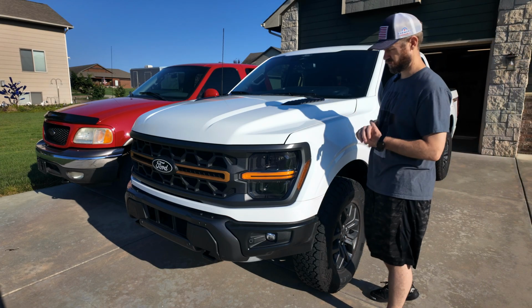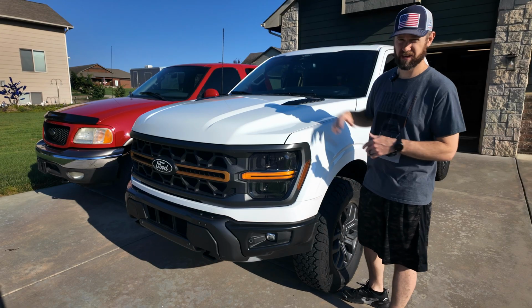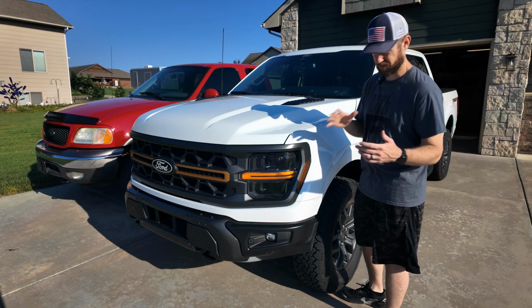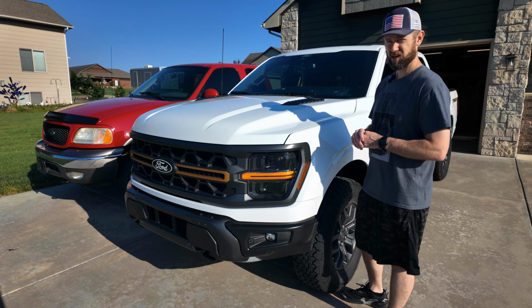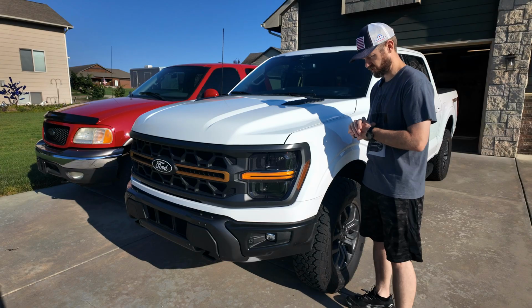Now I chose a Tremor for a few reasons. I think it's kind of in that same category that this was back in the day. This is, to me, the top of the line for the everyday vehicle. So there is the Raptor above it. There are higher trim levels that you're going to get more features on the inside. You got the Platinum, the King Ranch, those kind of things.